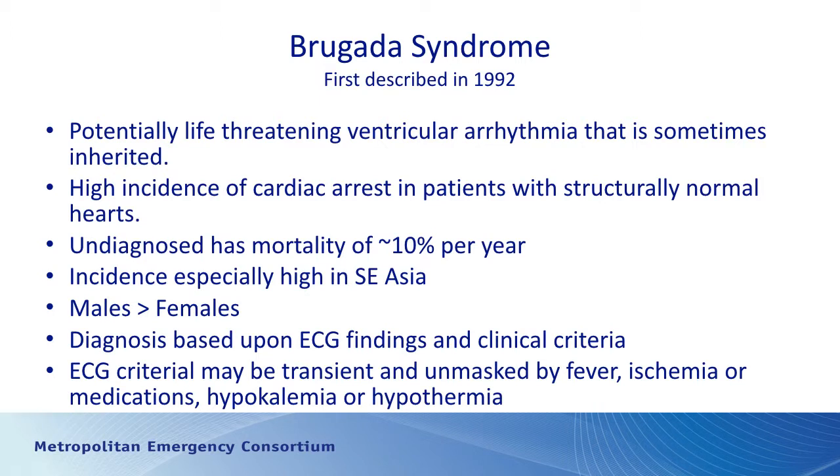Undiagnosed, it has a mortality of about 10% per year. I'm not sure exactly at what age the 10% clock starts ticking, but I suspect it's more likely teenagers and adults. People who are native to Southeast Asia or whose family come from Southeast Asia are at the highest risk for this. Males are more likely to have it than females.